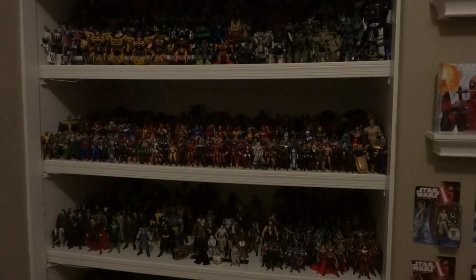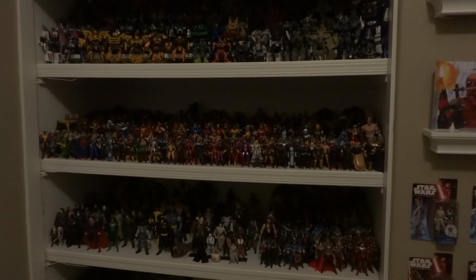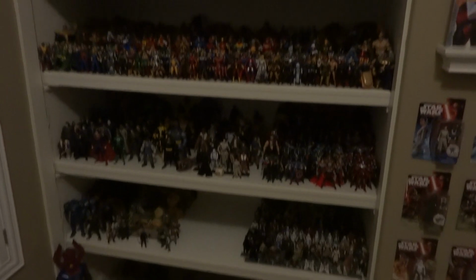Alright, so here's my regular figure collection. This is where I have mostly Hasbro pieces, just the regular items that aren't the high-end stuff. So all of this is actually in a closet, basically. Originally, this was just a closet in the room that had two sliding doors on it. I removed the doors, and I had somebody put in 4 shelves. As you can see, scroll down a bit, you can see another shelf down there.